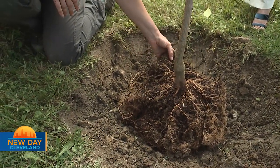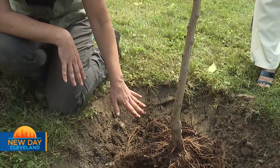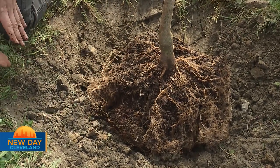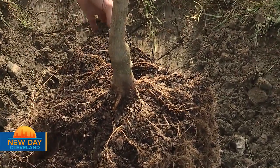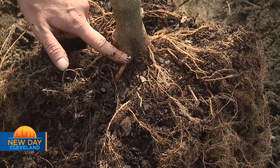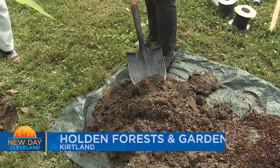So again, the roots of a tree are going out. They don't go straight down. And that's because we actually have shallow soils in Northeast Ohio. So instead of digging a hole that's just the size of the container, you always need to dig it at least 2.5 to 3 times the size, and almost like a saucer, not like a hole straight into the ground. And the reason is that will encourage these roots to grow out and anchor the tree in place. Also, we don't want to get any deeper than this root flare. This is the magic zone, and we want the root flare to see the air. So we're only going to fill it up to this point, and then we start to fill.